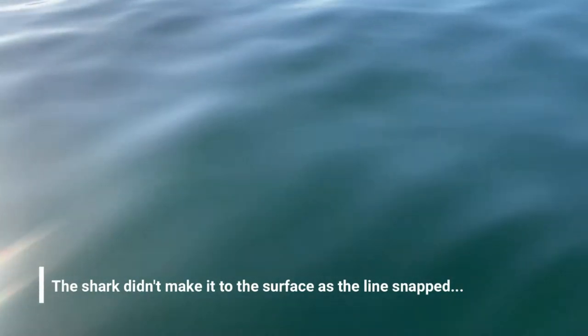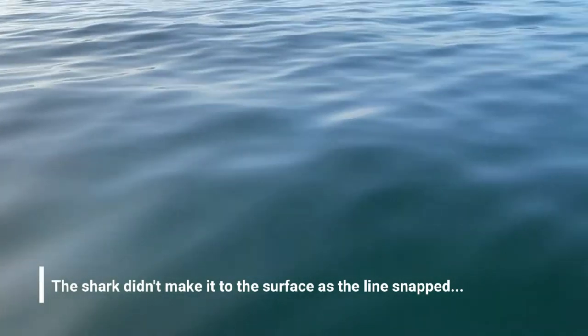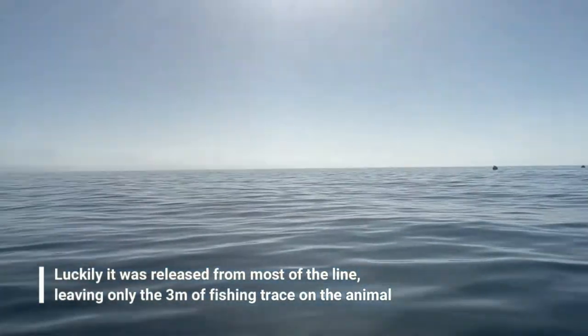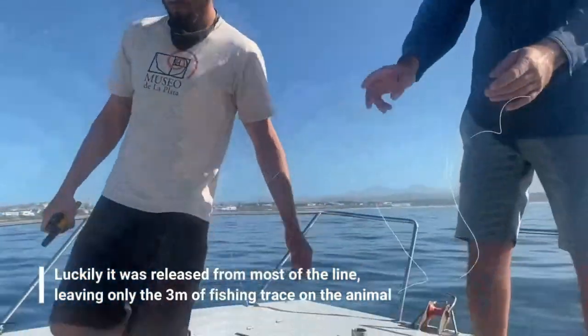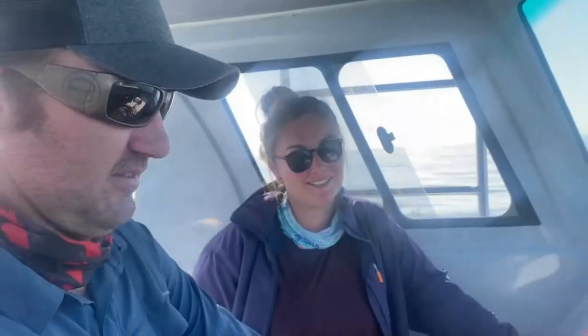He's gone. It snapped off. He snapped just behind the leader, so he's gonna have like a 3 meter steel trace behind it now. You're trying to get it as close as possible, but at least you got that off. Jesus, that is a huge amount. 900 meters of line just pulled in from that white shark.